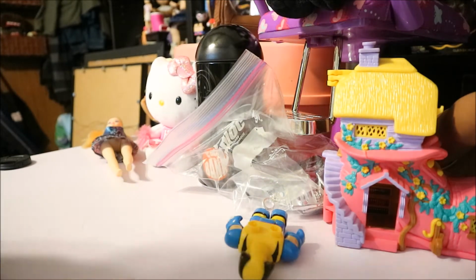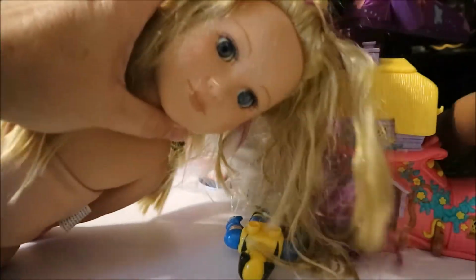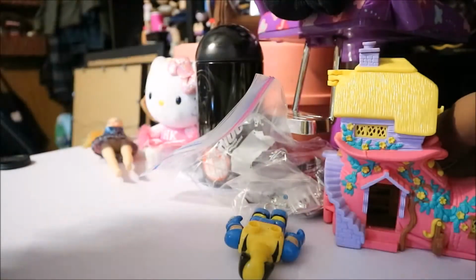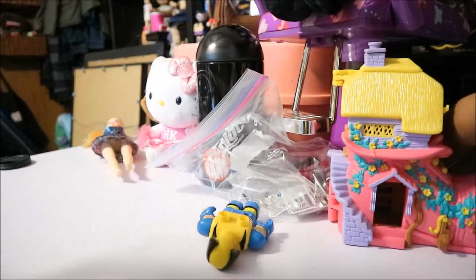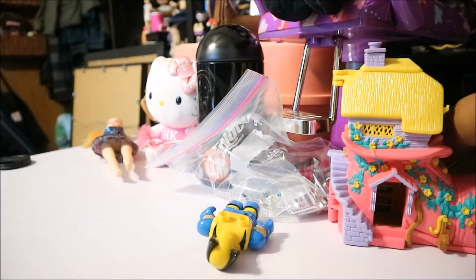And yet another city doll. I think it might be from the same line as that doll I just showed, but she's in good shape because she has pink in her hair, purple in her hair, just like that other doll. Oh, and she has a malfunction. Look at that. What is that? I don't know what that is sticking out, but it was weird. Okay, there she is.